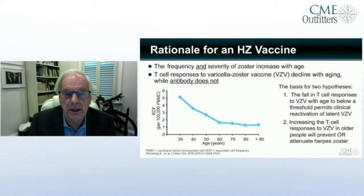And so cleverly, Mike Oxman and Myron Levin decided to run a trial to boost this T cell immunity and reported it in 2005, with some preliminary data beforehand showing that they could reboost T cell immunity with a live attenuated concentrated chickenpox vaccine. And I remember sitting on Mike Oxman's couch as he described this to me and thinking, you'll never get this up. He did. He did the trial in 30,000 people and showed the principle, which is wonderful.